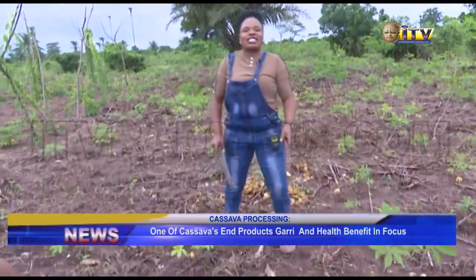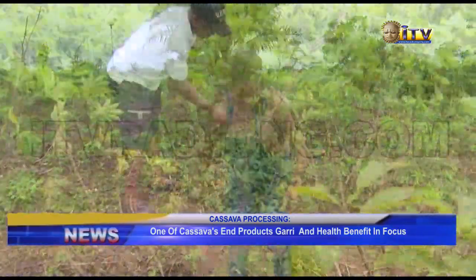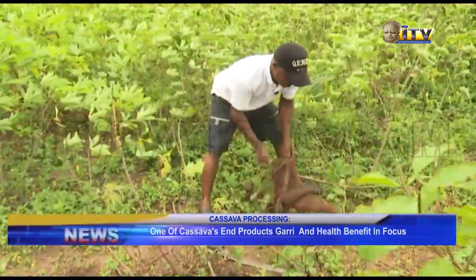All right, I've just planted cassava now. I'm expected to come back here in another 12 months to uproot this cassava for garri. Ensure that you protect my cassava farm. All right. To harvest the cassava, the farmer cuts the stems off the cassava and pulls out of the soil.